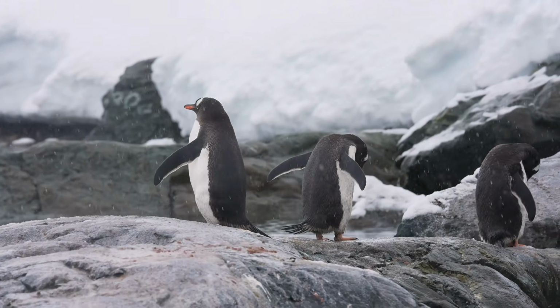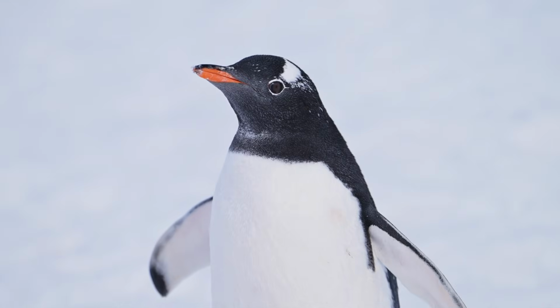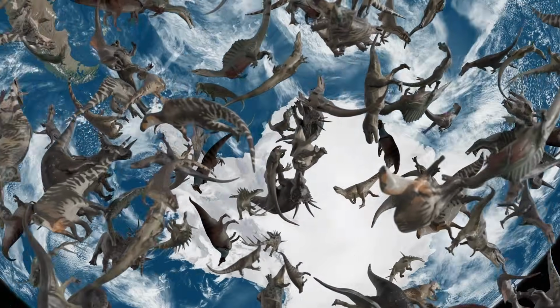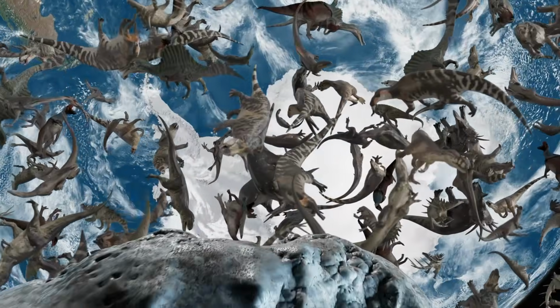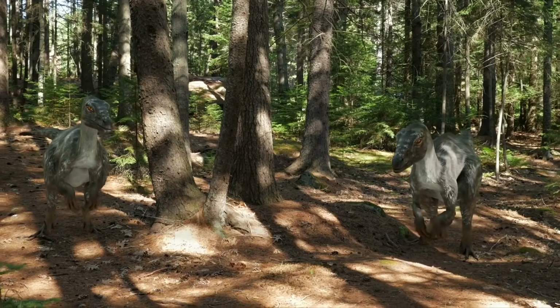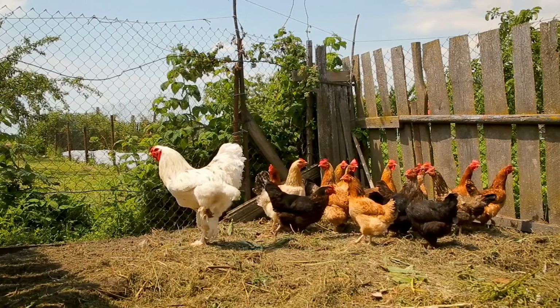Another recent piece of big scientific news from Antarctica changes the history of birds as we know it. For a long time, it was simple. Dinosaurs ruled the Earth until an asteroid hit 66 million years ago and wiped them all out, except for some avian dinosaurs, which eventually became birds like eagles and chickens.